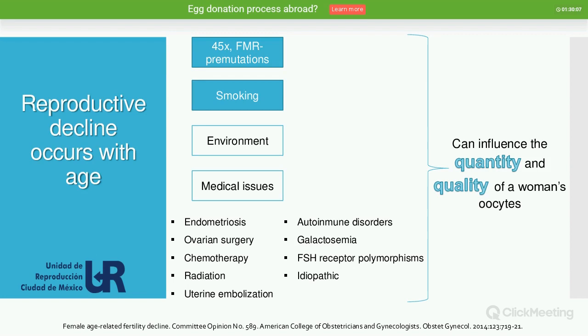Although this reproductive decline occurs with age, there is significant variation in fertility among women of similar age, which highlights the unpredictability and individuality of the reproductive aging process. Factors such as genetics, such as Turner syndrome or FMR1 mutations, lifestyle like smoking, environment, and medical issues like endometriosis, ovarian surgery, chemotherapy, radiation, uterine embolization, autoimmune disorders, galactosemia, FSH receptor polymorphisms, and idiopathic causes, all can influence the quantity and quality of a woman's oocytes.